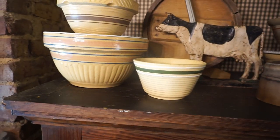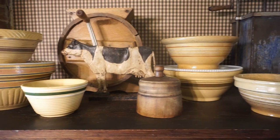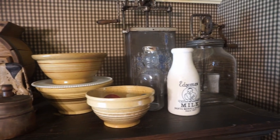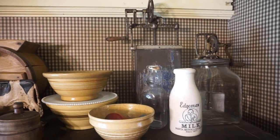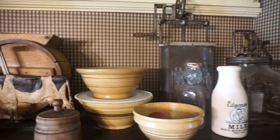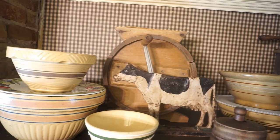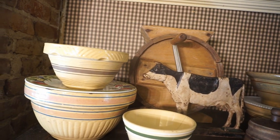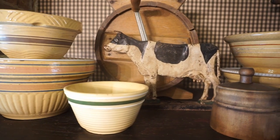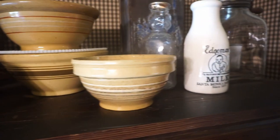Here we are atop the pantry, and when I'm making a display, I like to stick with a theme. And in this case, the theme is cream. Cream and butter and milk and yellowware. So we have several butter churns up here. These two actually work. I've used the glass one before. But the wooden butter churn in the back has a slight crack in which all the milk runs out, so that has to be repaired before I could ever use that. This cow is an old doorstop. This is a butter mold and old milk bottles.